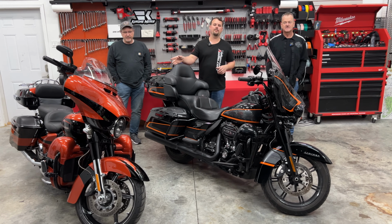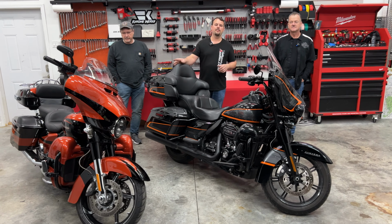We've got a 17 model Streetglide CVO. We've got a 22 model Ultra Limited in that Apex paint scheme. Both of these bikes were absolutely beautiful bikes, but their sound system was very lacking. So I'll go over real quick and tell you what we did.